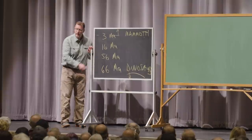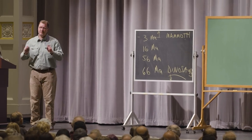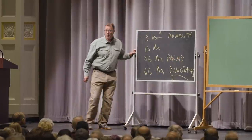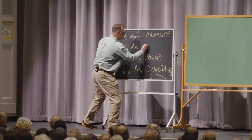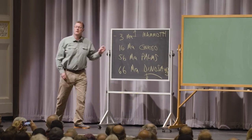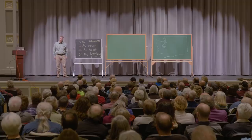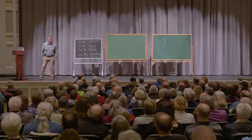But I want to zero in on two key dates. A bunch of plant fossils from 56 million years ago. And those are our palms up at Blewett Pass. And the ginkgo trees out by Vantage, Yakima Canyon, Badger Pocket, those are roughly 16 million years ago. So they're not the same forest. They're separated by 40 million years.